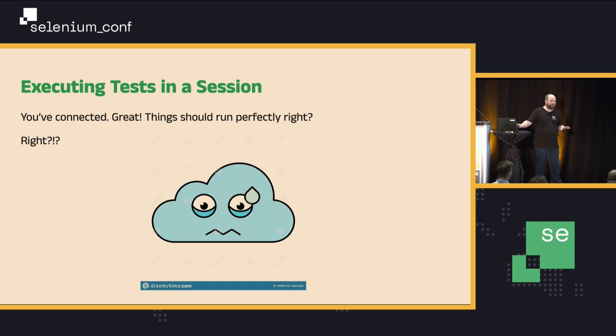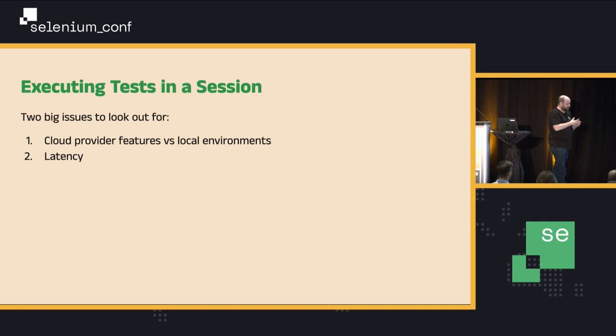Mostly you run your tests. They're just running on this service that's now in the cloud. But there are a few things that can come up. I don't want to say problems, but you have some things to think about. The two big issues to look for: one is simple to take care of, the other one is less simple. The two big issues are cloud provider features, like what features you have or lack compared to your local case, and latency.